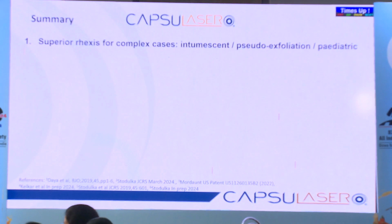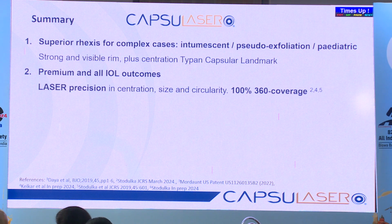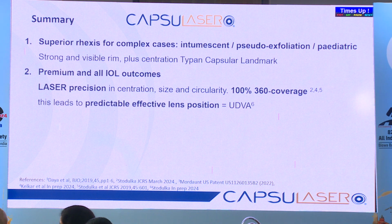And just to summarize, superior for complex cases. The strong rim and visibility really enable that. Premium lenses, the predictability comes about from the 360-degree coverage, and that really goes to all the biometry calculations, and then accelerated training for manual. So that's why and where we can use capsule laser in cataract surgery.